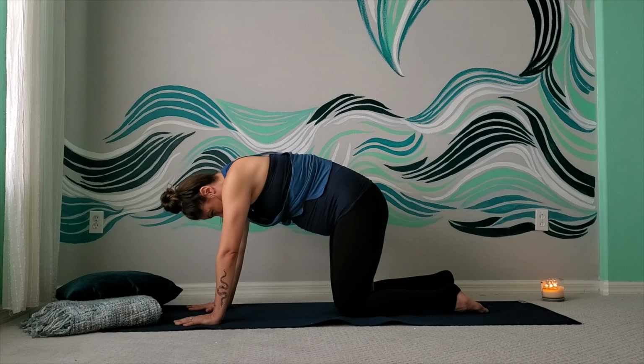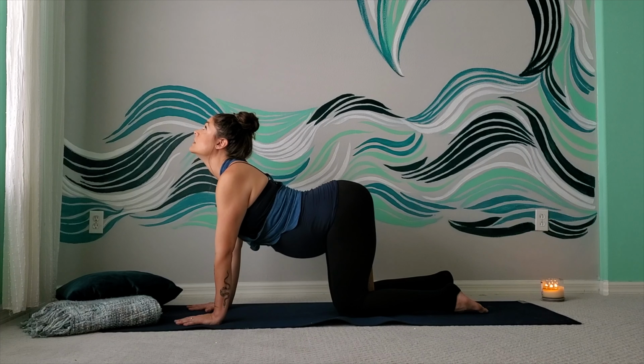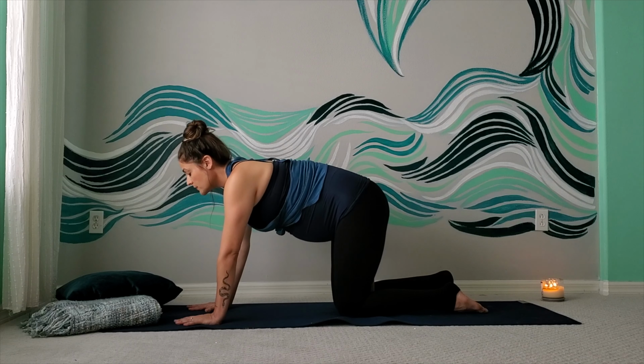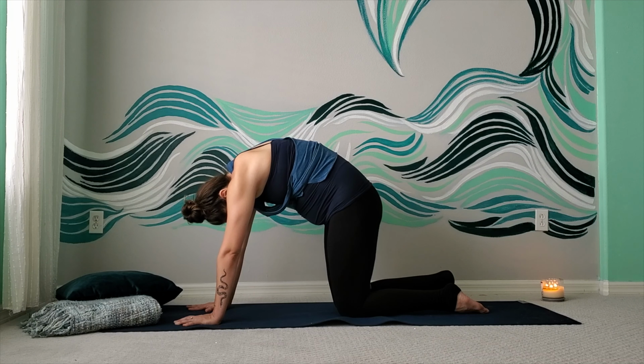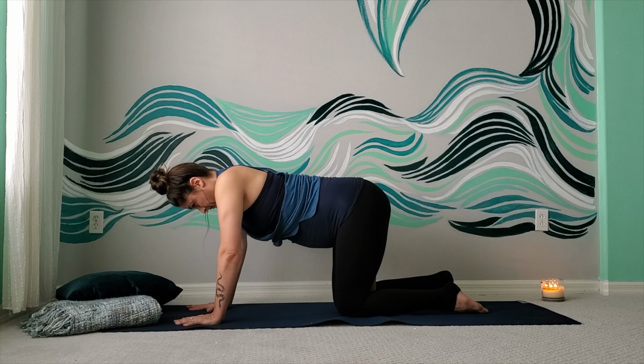Inhale forward. Undulate in the back. Heart comes up. Shoulder blades back. Exhale, round in the spine. Drop your tailbone. Press into the tops of the feet and press into the floor. Do two more. Inhale. Soften the belly. Extend the spine.